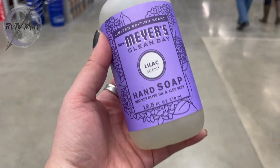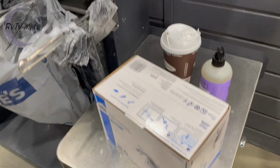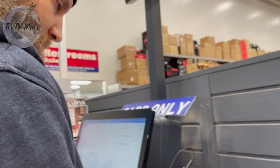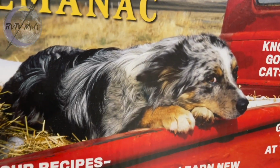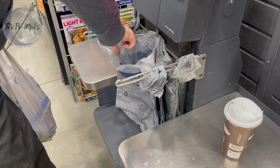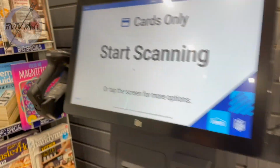I couldn't resist grabbing lilac scented Mrs. Meyer's hand soap. Because we like things. Bye, Lowe's.